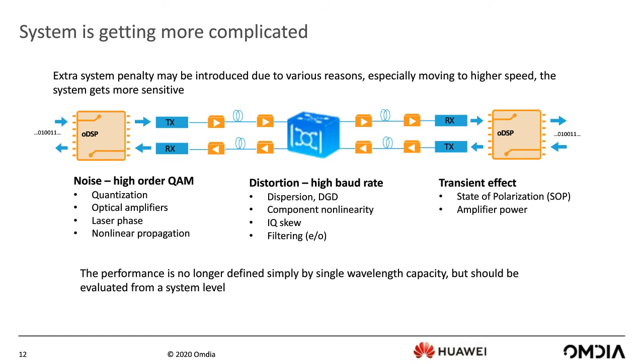Or nonlinear distortions in the fiber. The latest modems feature constellation shaping, which increases the peak to average power ratio of the transceivers. It may, in fact, not improve the performance, but in some cases decrease the performance. So it needs to be taken care of on a system level when designing a DSP.